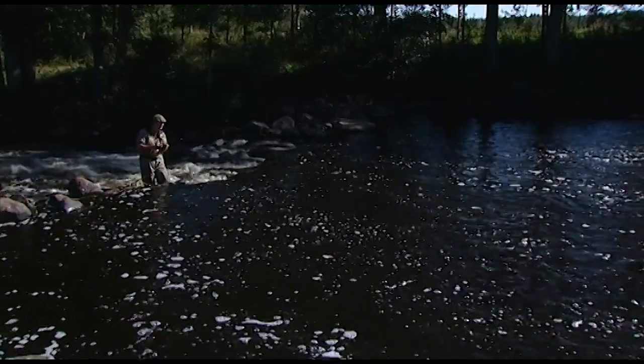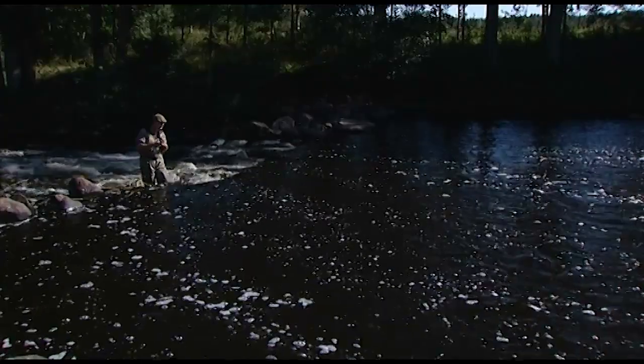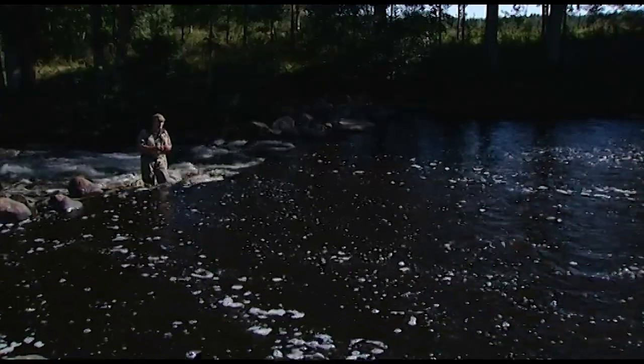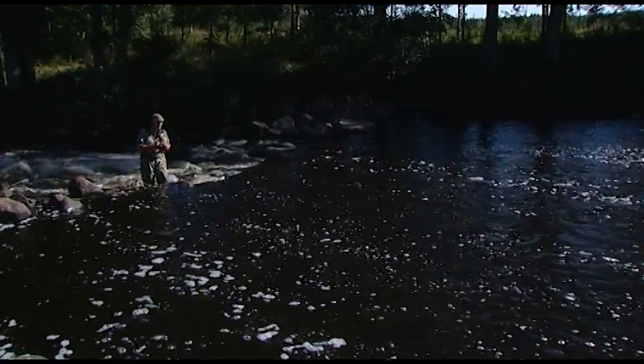Johan starts to fish the neck using the upstream free drift presentation method. The drifts are short, but are repeated several times over the same places. When the neck has been fished, he continues with the rest of the pool.